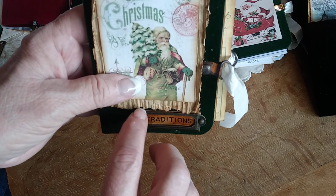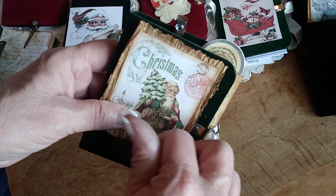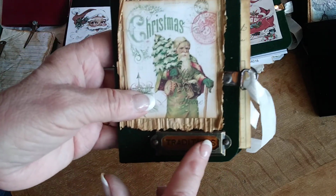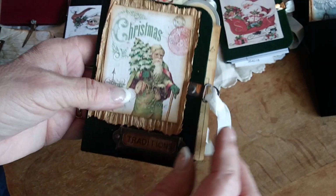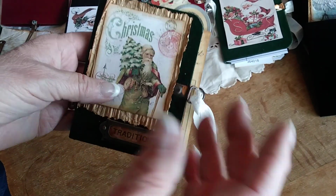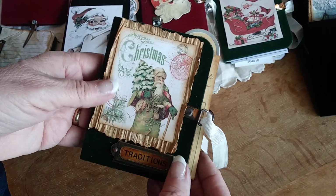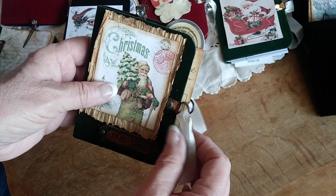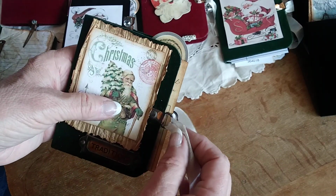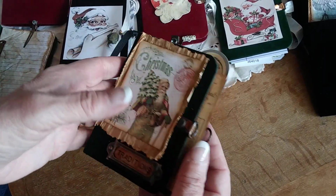Now if you didn't like that, you could add a different piece of paper in there with a different title, maybe Christmas, the year, whatever you wanted. Maybe it's just Santa's wish list or something, whatever your journal is going to be about. And again, I didn't tie it because I have a hard time undoing it, but this is just the seam binding and then the fasteners.